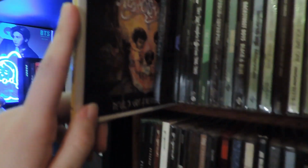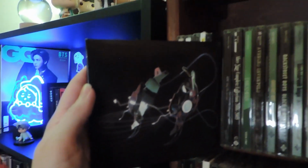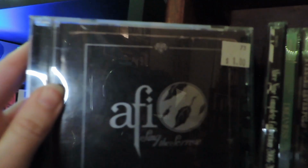Let's see, this one, I think, Aerosmith, which is one that Mom bought. There's my signed Acme album. Yes, I know. This is aespa, and this is not the one that I found in the metal section in the record store. Oh, yes. AFI, I got this one secondhand, and look, I paid $1. Or I should say Colleen paid $1, because I think she paid for our purchases that day.